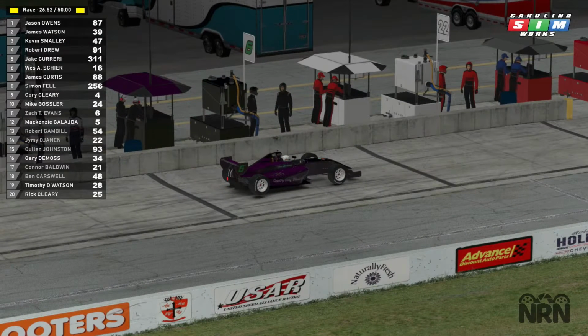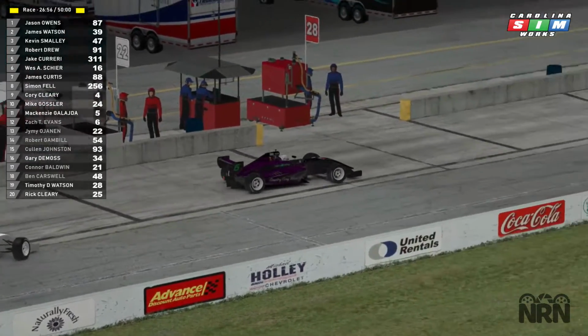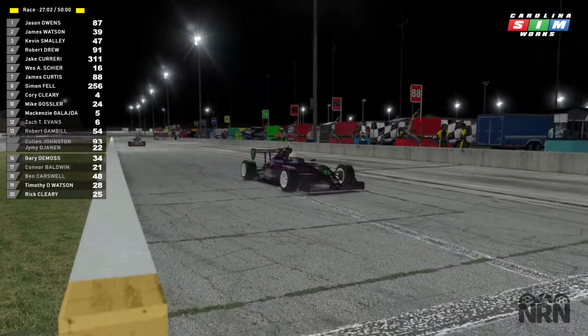We'll see. The car goes up. Now we just got to wait and see what the time is on the pit stop. 7.48 seconds for Zach Evans. So he did take tires there, as did Robert Gamble.